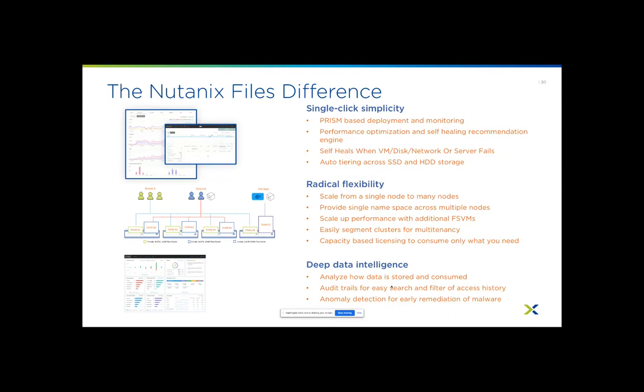You also have file analytics, so you can analyze the files that the users are using. You can integrate with your LDAP and Active Directory for the permissions, so all the permissions that you have on those files are guaranteed from the LDAP or the Active Directory. You can integrate with your antivirus: just add your antivirus server IP, and it will integrate with Nutanix and start scanning the files inside the system.